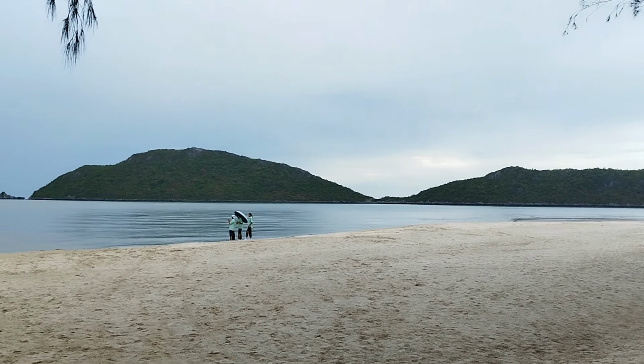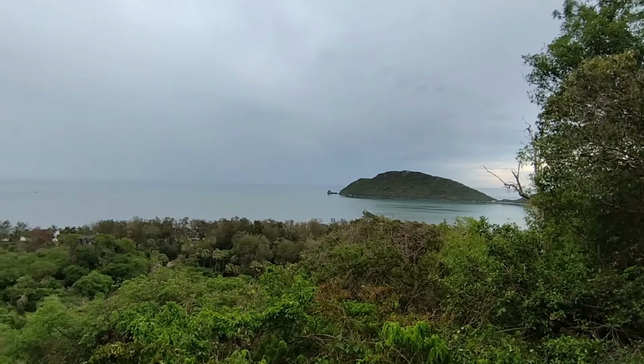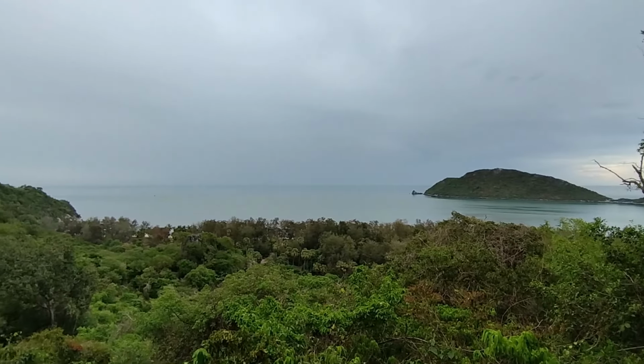We took a rest by the beach and then we started a little hike up the mountain to get into the cave, which is one of the most photogenic spots here in Hua Hin. The climb up here is around 800 meters. If you're not ready for that, keep it in mind.